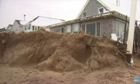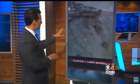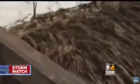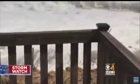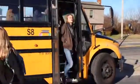New at 6, pounding waves from both storms caused major beach erosion along the coast. The dunes have been devoured. Beachgoers worried Salisbury's on the verge of being a paradise lost. You can see the dunes are now completely just washed away. This is what happens when there are no protective dunes to stop a 20-plus foot wave. Rebuilding this beach will take serious manpower.